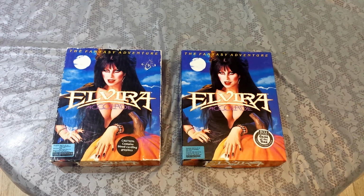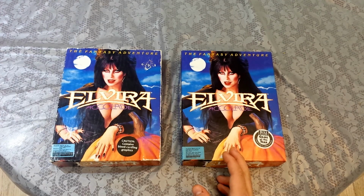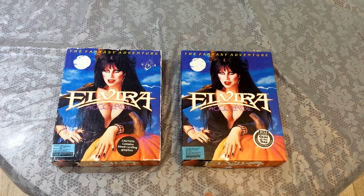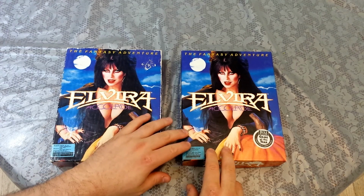Now, if you see two copies of a game where one of them has both size discs, and one of them has only the 3 1/2 inch disc, which was the later released format, you have to assume that the one with both size discs is the earlier release, and then at some point the company decided when they re-released the game, you know what, nobody really has the 5 1/4 inch drives anymore, there's no point wasting our money putting in the 5 1/4 inch discs, we'll just put in the 3 1/2 inch discs and save some money. So again, that's another hint that this is an earlier release, and this is a later release.